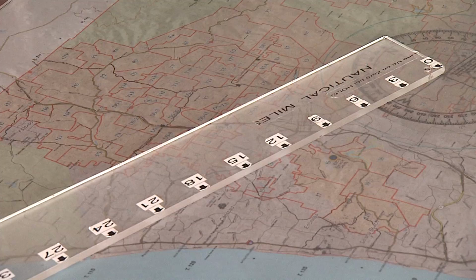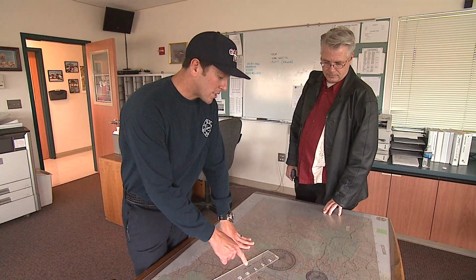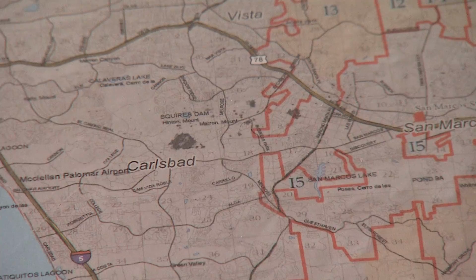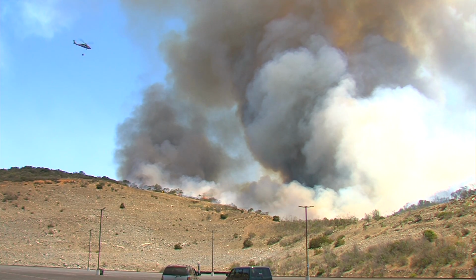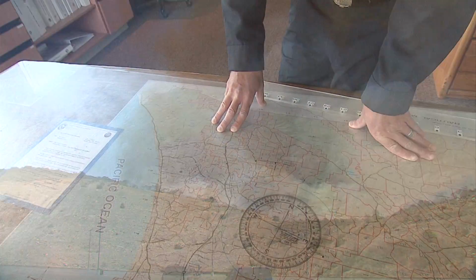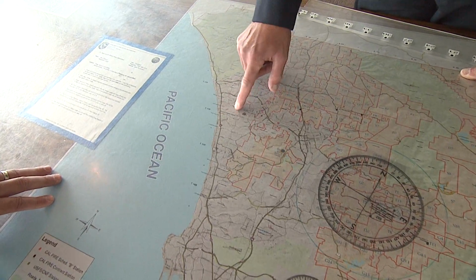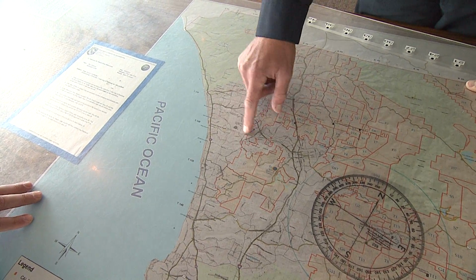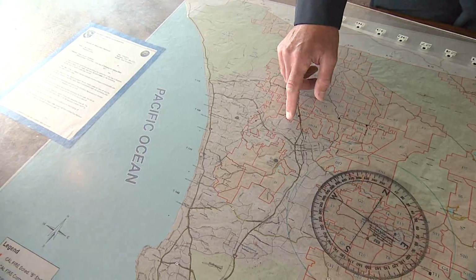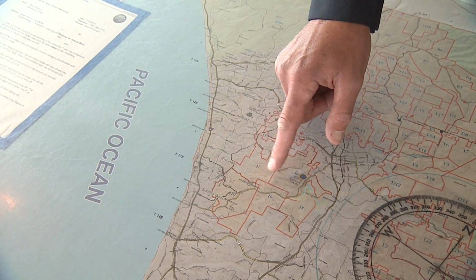So that's a lot. CAL FIRE's Mitchell Hubbard leans over the map that dominates the center of the air traffic control room. It is a key to calculating times and flight paths to fires. You had the Cocos Fire, which was burning, Carlsbad, Poinsettia, and then the day prior. So Carlsbad area right here, all along the coast, Poinsettia, Cocos in San Marcos, and then kind of the Bernardo area.